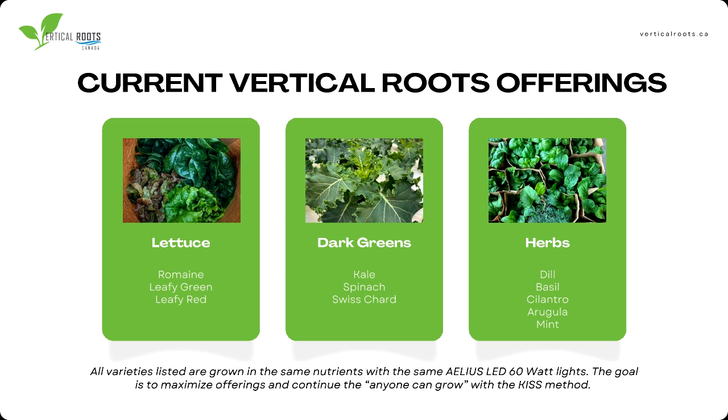And so now you have all the herbs, you have the dark greens and spinach and the lettuces. When we started, we had like 3 lettuces and we were playing with kale. And now we have 5 herbs, 3 dark greens, and 3 lettuces. And orders have gone from like $10 to $25, $30, $40, $50. So that's been really great for us.